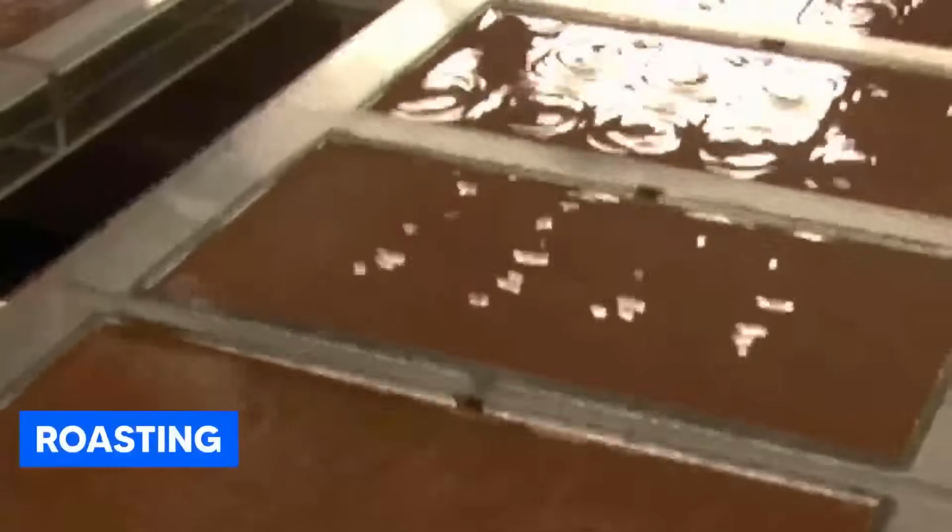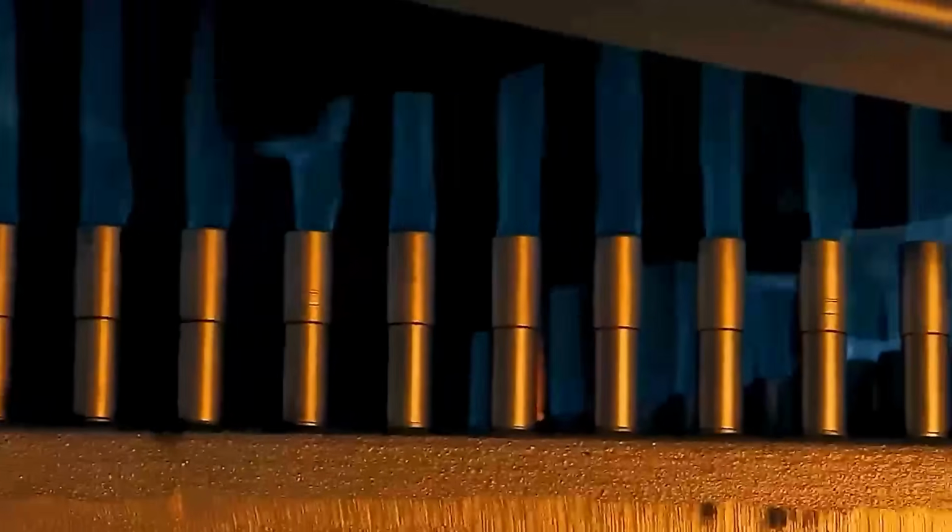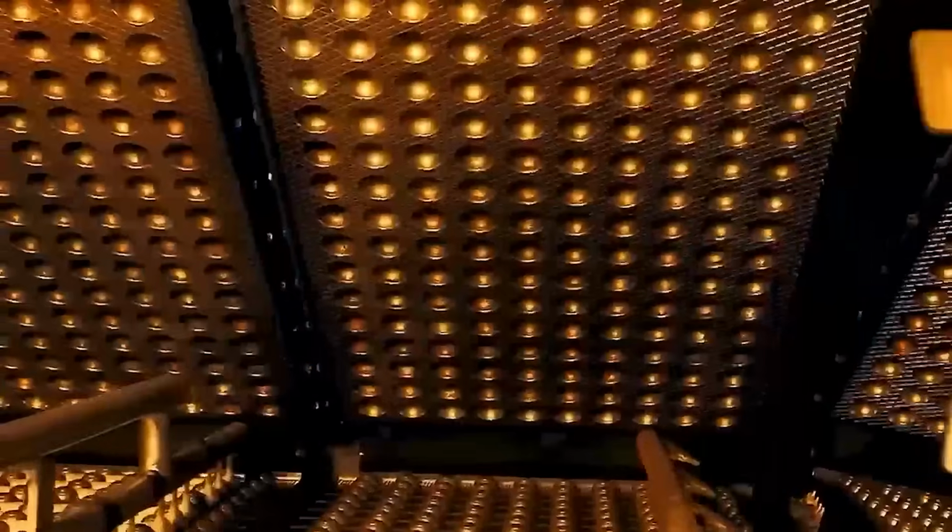The first step in the chocolate-making process is roasting. Large industrial roasting machines heat the beans at precise temperatures, usually between 120 to 150 degrees Celsius, 248 to 302 degrees Fahrenheit. This process enhances the natural chocolate flavors and eliminates unwanted bitterness. The roasting time and temperature depend on the type of chocolate being produced. Dark chocolate requires a slightly longer roasting process than milk chocolate to develop its rich, bold flavors.